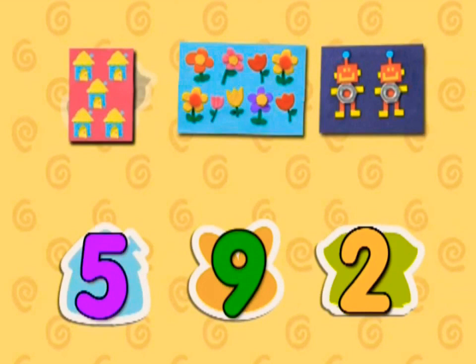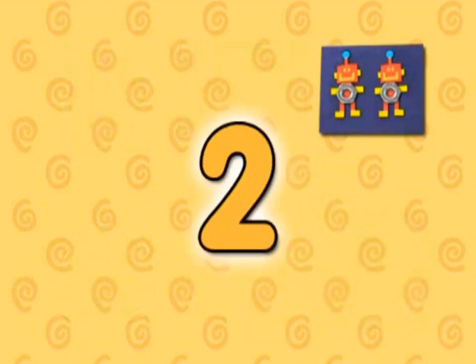How many robots do you see in this picture? Count them and then pick the right number. There are 1, 2 robots.